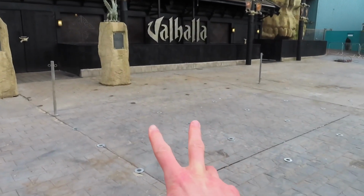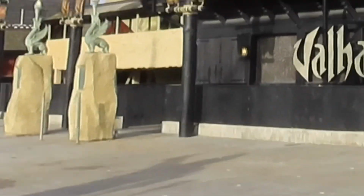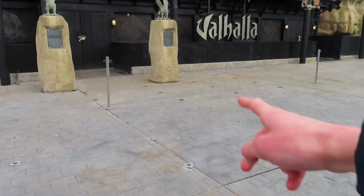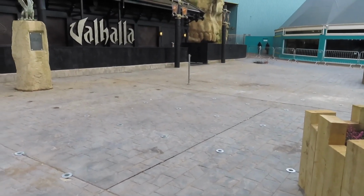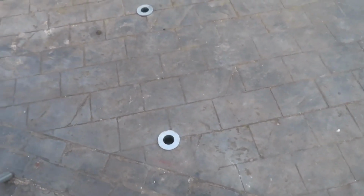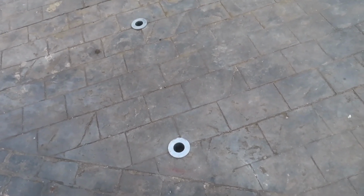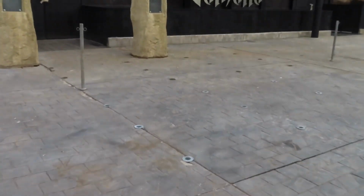But yeah, these two poles, I gave a quick mention to them from over there. They were here and here or something, right next to one another last week, and one of them's just been moved over there now. So that's interesting. But yeah, we can see where these new ones that have been put in the floor are. I think we're thinking these ones over here are old and have been left over from the original.